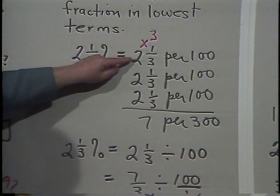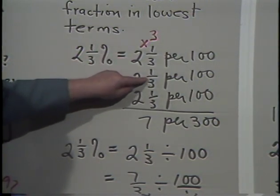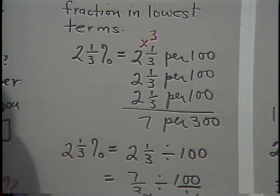And by the way, if you don't believe that, just add it up. 2, 4, 6, 6 1/3, 6 2/3, 6 3/3. That's 7. 7 parts per what? 300. Listen to the psychology of this.